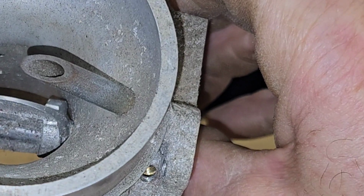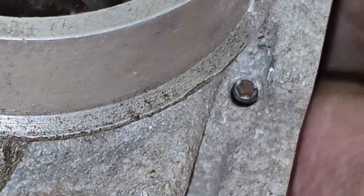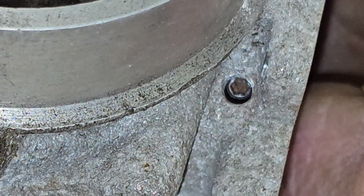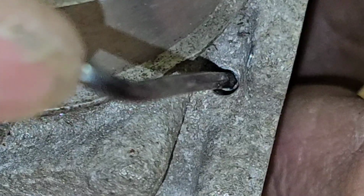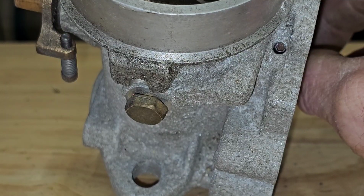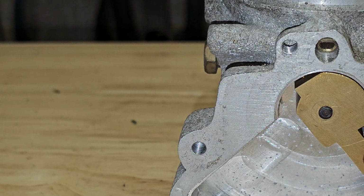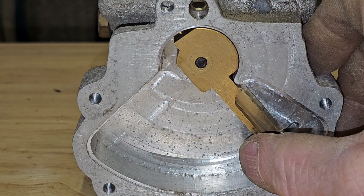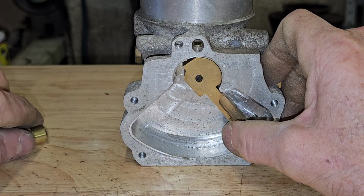I don't know if you can see, so let's see if we can zoom in. Oh, I'm getting technical now, zooming in. Just in there, you can see an Allen head. And basically, you adjust the full throttle mixture by popping that in there and then turning it either clockwise or anti-clockwise. Anti-clockwise will richen it up, clockwise will lean it off. Best done on a rolling road, basically. I think the original instructions tell you to drive it up and down the road and tweak it a little bit until you get it right.